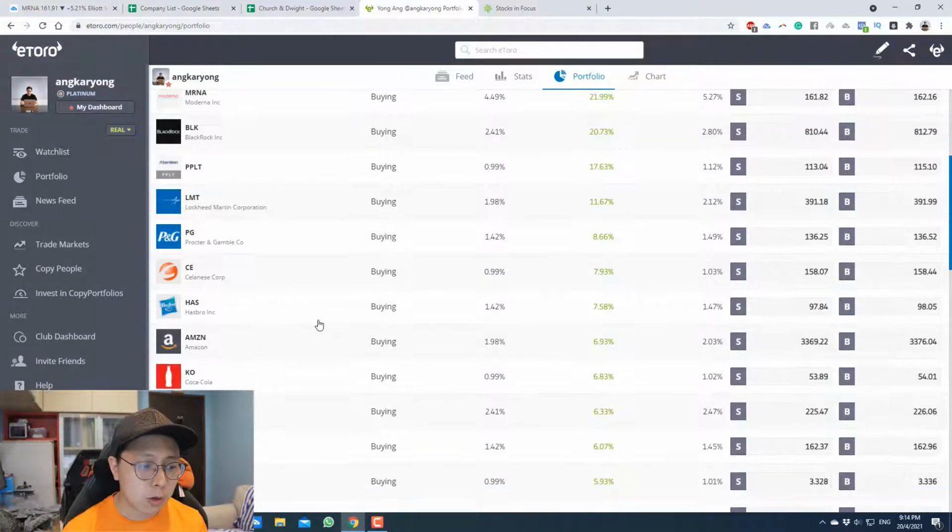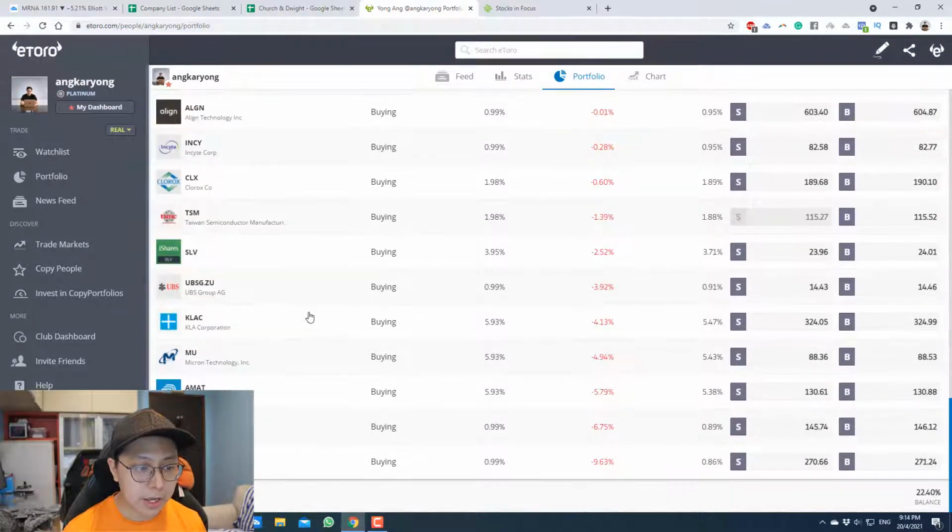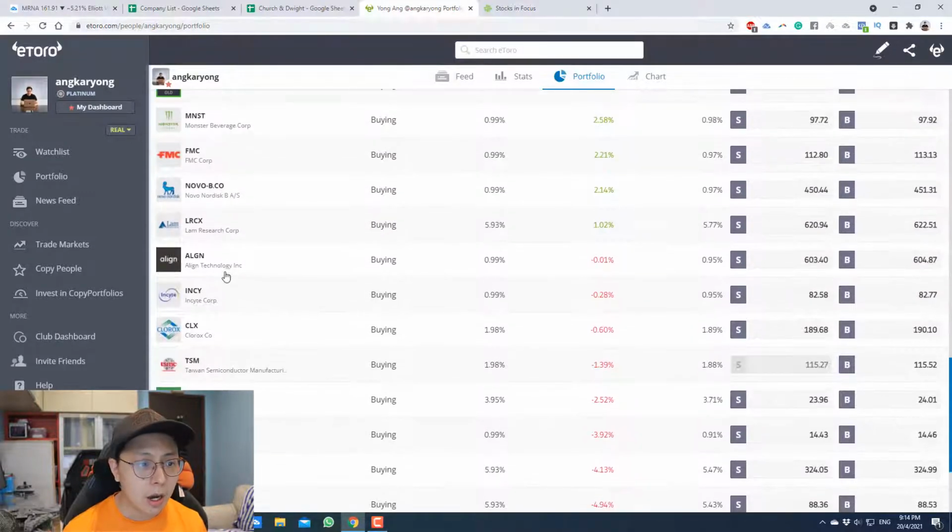But of course, I also jumped into some of the semiconductor stocks. You can see over here, you have KLAC and AMAT, they are currently down by about 4 to 5% on average. These are also semiconductor plays. Another one here is Lam Research Corporation, LRCX. It's up by a little bit. So I'm in a couple of semiconductor company plays here as well, and we'll see how it goes.